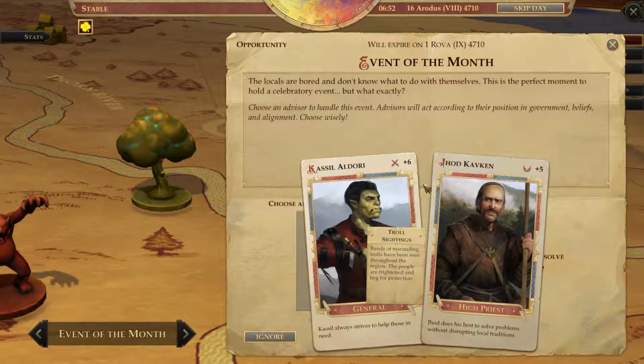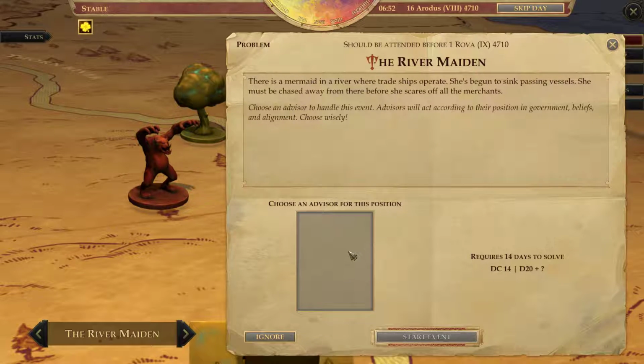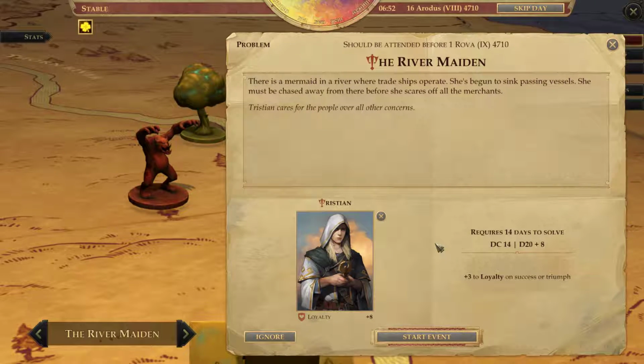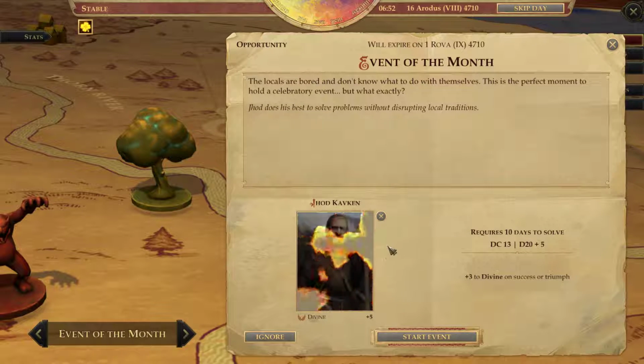Event of the month. The River Maiden. DC 14, so I'll send Tristan to handle the mermaid in a river where trade ships operate. She's begun to sink passing vessels. She must be chased away there before she scares off all the merchants. We'll have Jihad take this opportunity. The locals are bored, don't know what to do themselves. The perfect moment to hold a celebratory event, but what exactly?